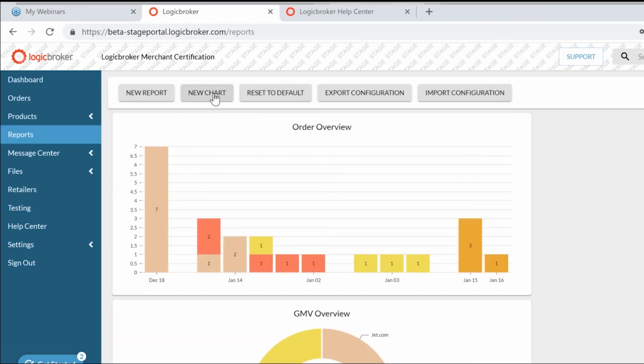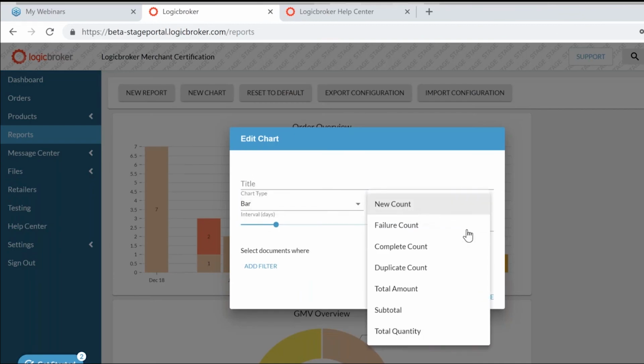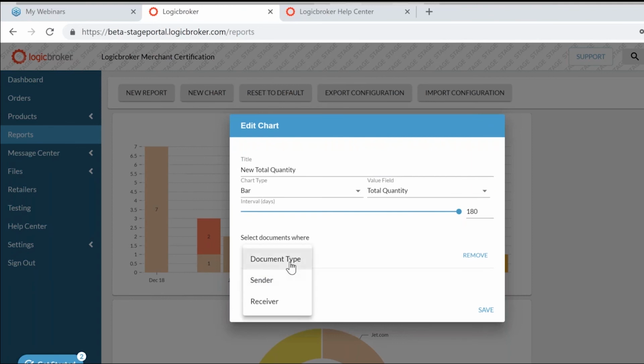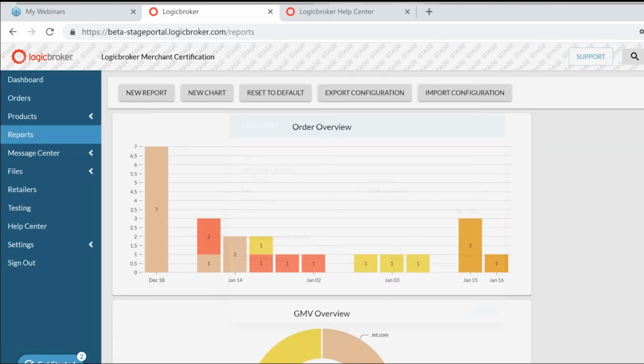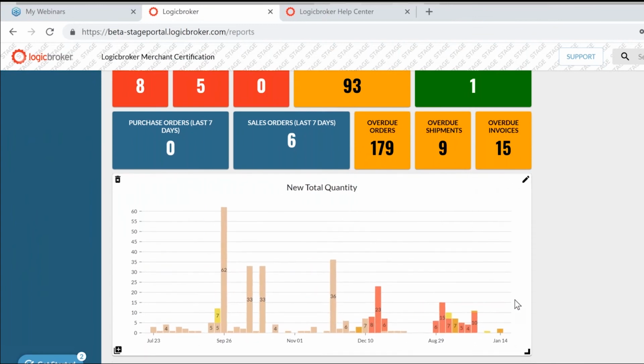And you could actually create these charts. Say I wanted to create another bar chart and I wanted to see total quantity. So maybe someone's sending fewer orders, but is purchasing more per order. So you could get a better idea of that. We could change the interval. Let's do 180 days. Let's do document type and do order. Just hit it down there. And so it's super quick and easy to create a report and get a good view of your data. So you could see the quantities for all the orders throughout that time interval.